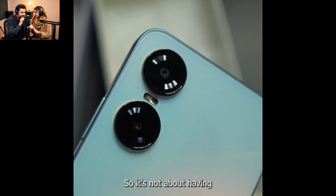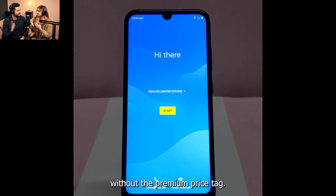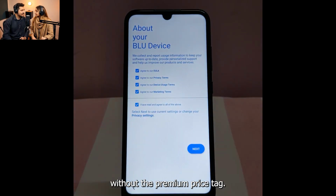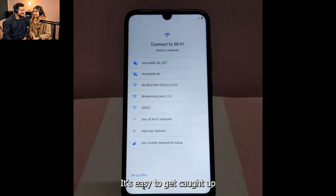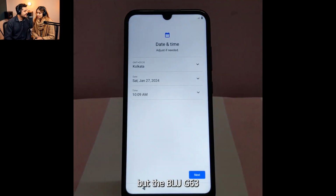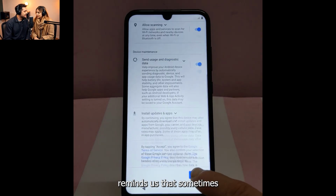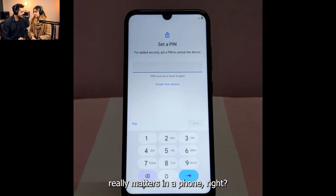So it's not about having the flashiest phone on the block. It's about having a phone that just works without the premium price tag. And that's a breath of fresh air in today's tech world. Yeah, for sure. It's easy to get caught up in the hype of the latest and greatest gadgets. But the BLU G63 reminds us that sometimes simpler is better. It makes you think about what really matters in a phone, right?